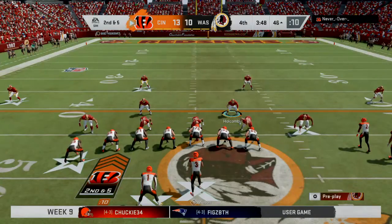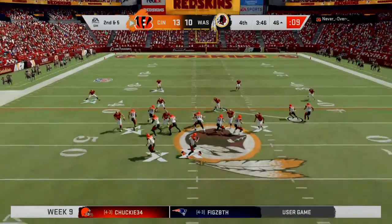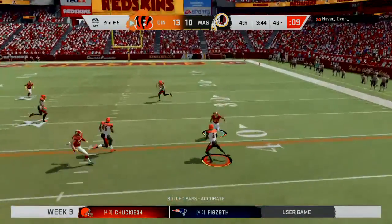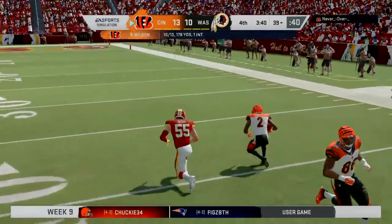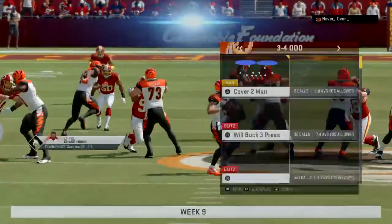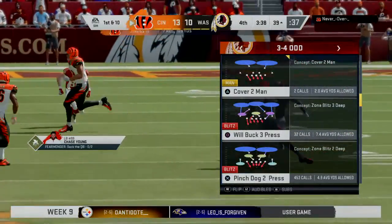Let's get that ball. Here's Wilson to throw. Got a man open. It's Ross. And he'll get it inside the 40 to the 39. 7 yards there and a first down.